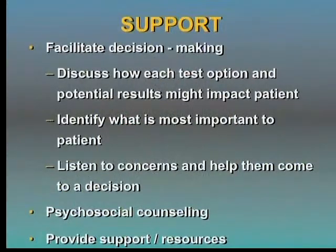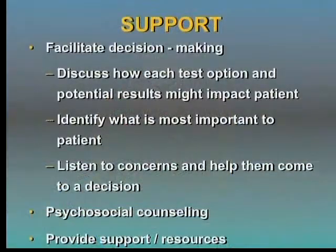We, again, identify what's most important to the patient, sometimes before they even know it, just by listening to them and seeing, and I hear over and over again that they just say, I just want to reduce my risk as much as possible, but I don't know what to do. Well, then I can say, it sounds like if you want as much information as possible and only things you're going to act on to reduce your risk, maybe you just want those high-risk genes or whatever. Again, psychosocial counseling is part of our training, and then we provide support and resources.